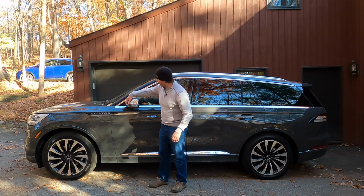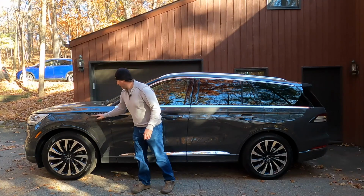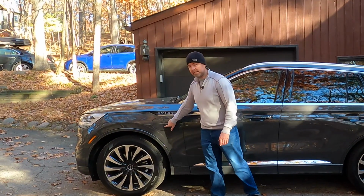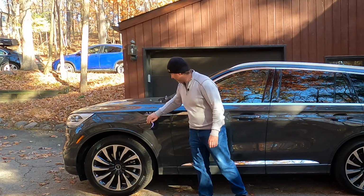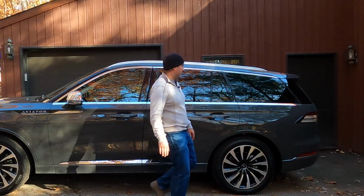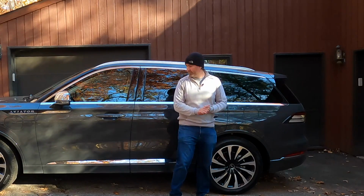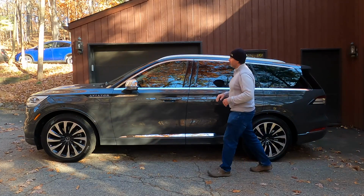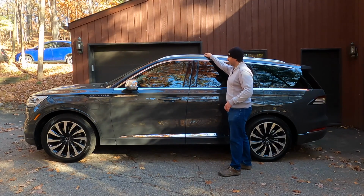I do really like the chrome on the side view mirror covers, the Aviator logo right here. The front, this is your charge port. This is where you plug it in. And then in back, this is your fuel door, and that's actually solenoid activated inside. I also quite like the chrome window trim right here and the chrome roof rails just above that.